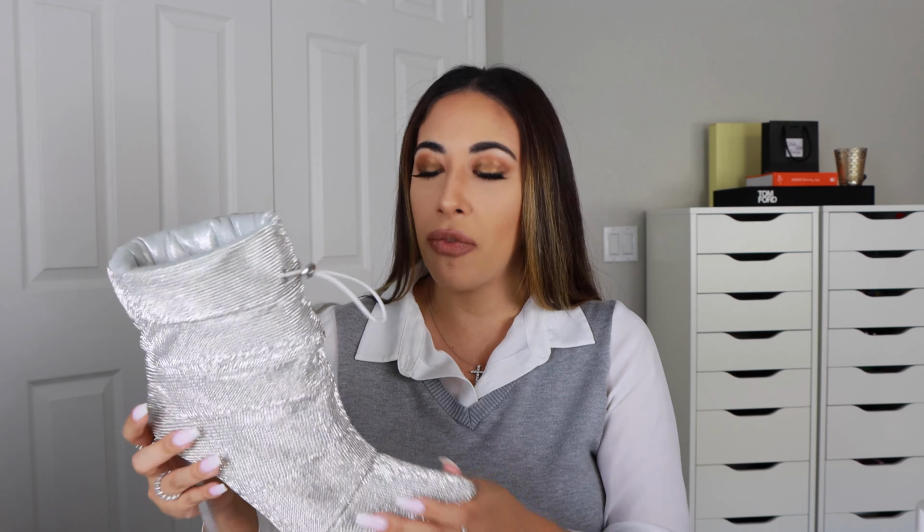I will say I am usually a true 8, and with these, I did size up to a 9, I believe. Yes, a 9. So I did go up one full size. I do have these boots in other colors, and I think my black pair are a size 8.5, and they fit just fine. But just for a little added comfort, I did size up to a 9 in 2 of the pairs. They're so good, so comfortable.